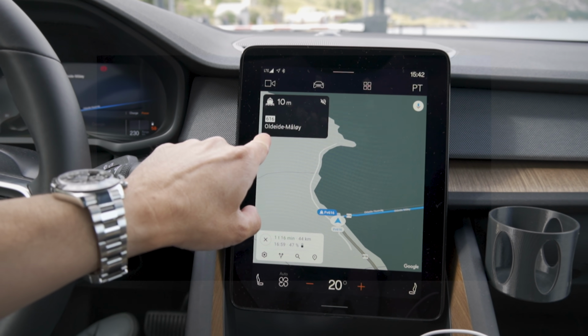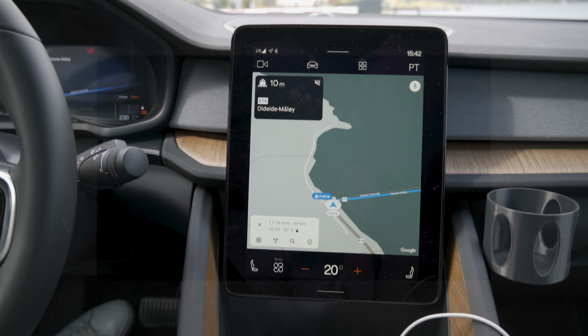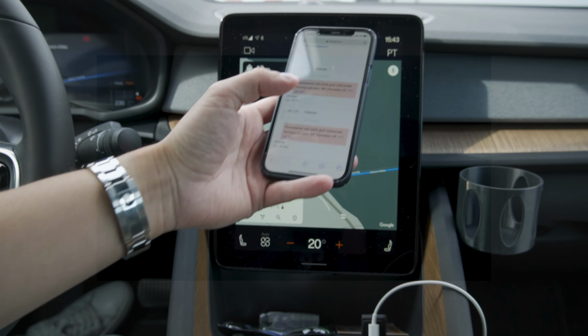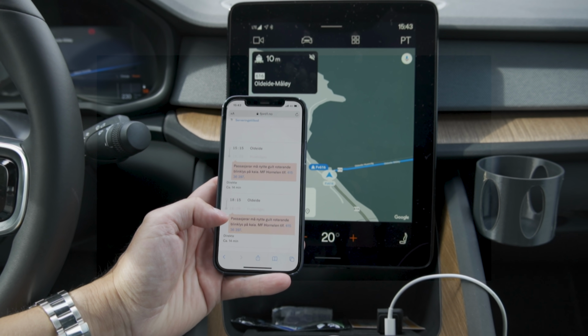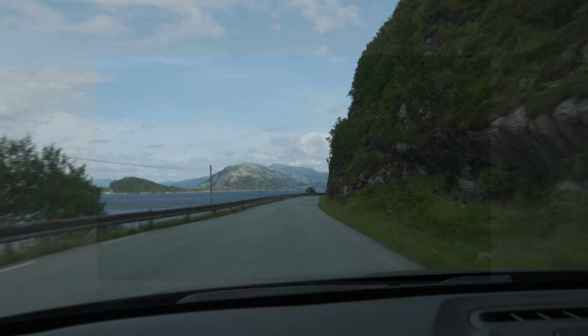So the ferry crossing is called Ulsteinvik, and I just checked it online. There was just a ferry that left at 3:15. It's now 4:45, and the next ferry is 6:15. So in 3 hours or 2.5 hours. So yeah, we are going to turn around and find an alternative route.